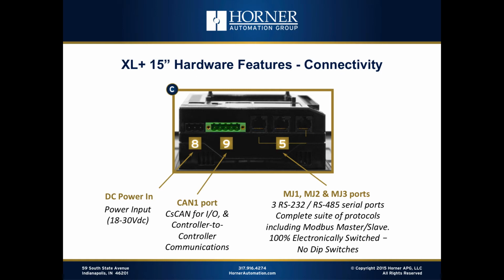The XL Plus has two CAN ports. Let's take a look at the first CAN port. That's typically used for I/O expansion using any of our Horner I/O platforms like Smart Sticks, Smart Rail, Smart Block. It also can be used for controller-to-controller communications.